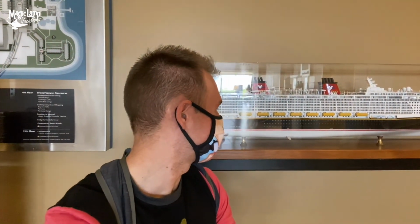So I have to point this out. Over on the 4th floor by the elevators, they actually have a model of one of the Disney cruise ships. And this one is the Fantasy, which is one of the bigger ships, not as big as the Wish is gonna be. But we also plan Disney cruises. I've been on every single Disney cruise ship, and we have amazing cruise people too. So I have to point that out in this video, that we do have a lot of knowledge about Disney cruises as well. I cannot wait for them to return. And just seeing this ship makes me really happy.